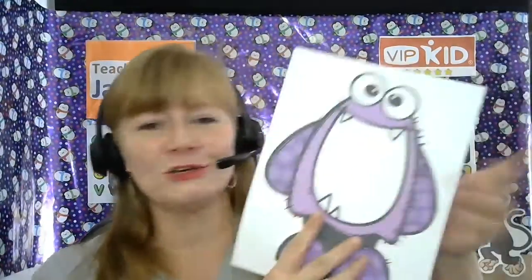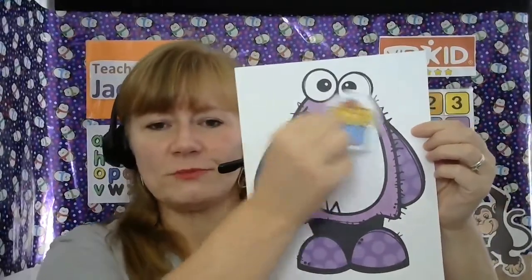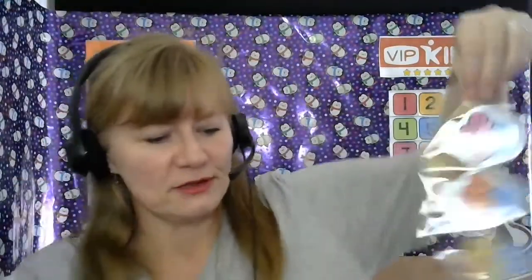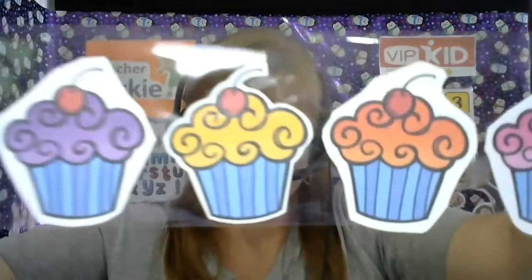But this little cute monster, isn't he adorable? Love him. Well, he is going to eat cupcakes. Yum, yum, yum. So we're going to pack his mouth full of cupcakes. He will go into a sheet protector, which I meant to get before the video. So I need five. So I cut him out, and I took tape. Two layers, one, two, and here is my cupcakes, my laminated cupcakes.